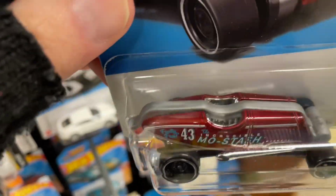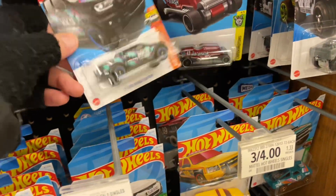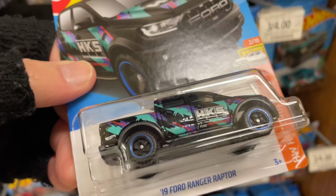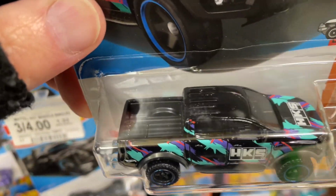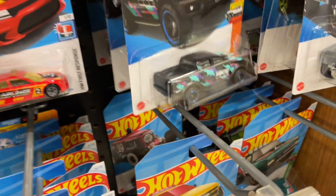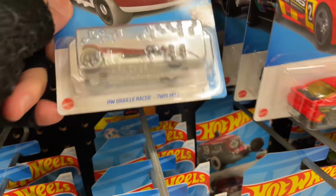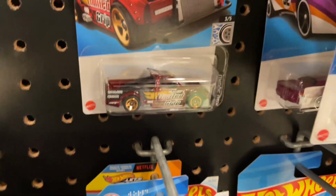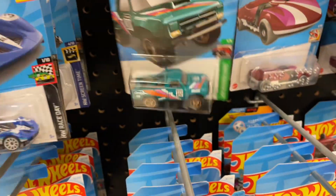The mustache. This one still cracks me up. There's a Corvette back there. That one actually has really nice colors. We've seen that one so many times. Wow, here's a really nice Raptor. Beautiful. They did a great job on the Raptor. And here's the Charger. There's the grip back there. Here's the D100 still here.